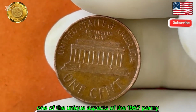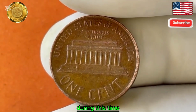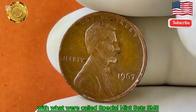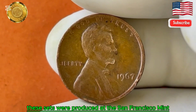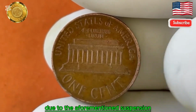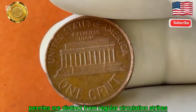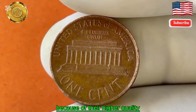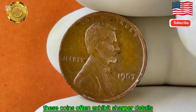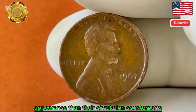One of the unique aspects of the 1967 penny is its role in a year without proof sets. During this time, the U.S. Mint temporarily replaced traditional proof sets with what were called special mint sets, SMS. These sets were produced at the San Francisco Mint, but lacked mint marks due to the aforementioned suspension. The 1967 SMS pennies are distinct from regular circulation strikes because of their higher quality and more refined finish, making them particularly appealing to collectors. These coins often exhibit sharper details and a more lustrous appearance than their circulation counterparts.